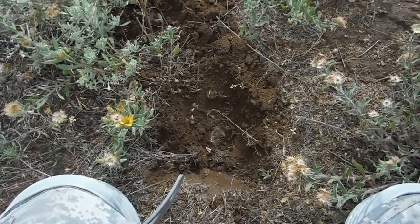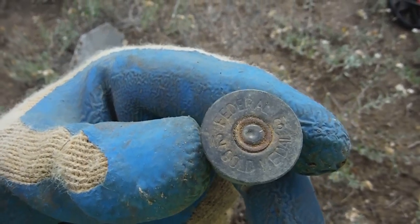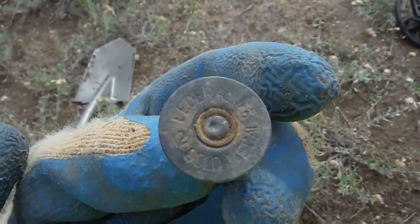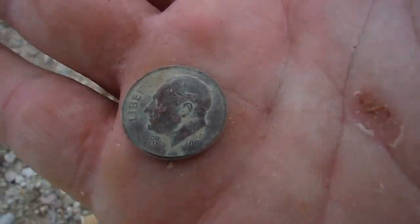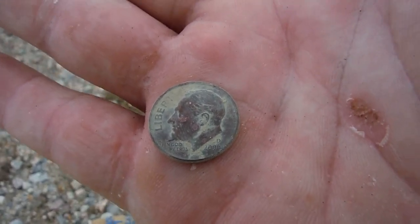Now that hole there, 3 inches deep. Federal Gold Medal 12 gauge shell. It's not too old, it's got a plastic body, so it's not old. But that was the next target. Now that hole, 2 inches down, 2006 Roosevelt dime. More money, more money. All right, on to the next.